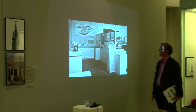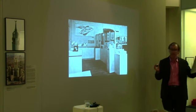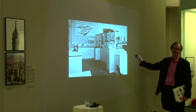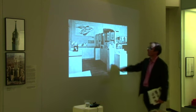1923, again, back to the Bauhaus. Gropius decides that, since the students aren't producing exhibition architecture, he will produce an exhibition of international architecture. I show you this because this is the seed of the idea for the Museum of Modern Art. The 1932 show is already born in 1923.